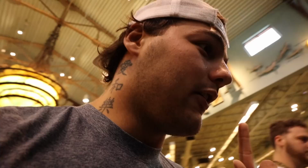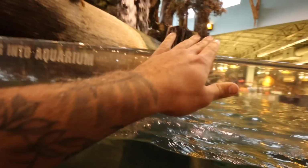There's a tarpon. There is a tarpon somewhere in here. I don't know where it is. Oh, there's the tarpon. There it is. I gotta chase it around to the other side. It's going to the back. There he is. There he is. That is awesome. I love how this is just right here.